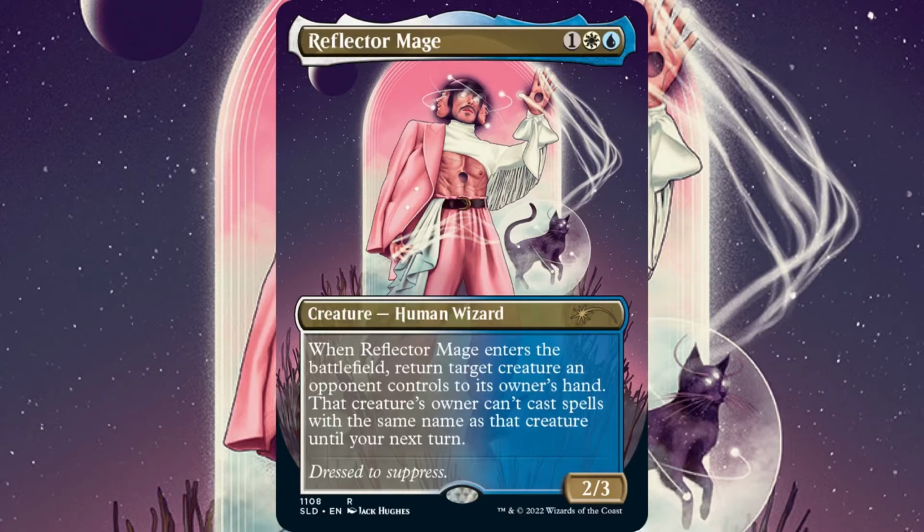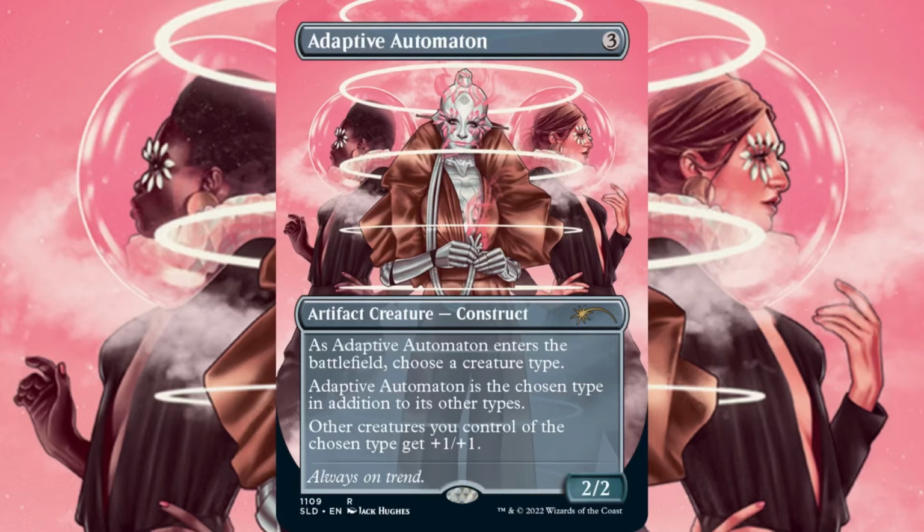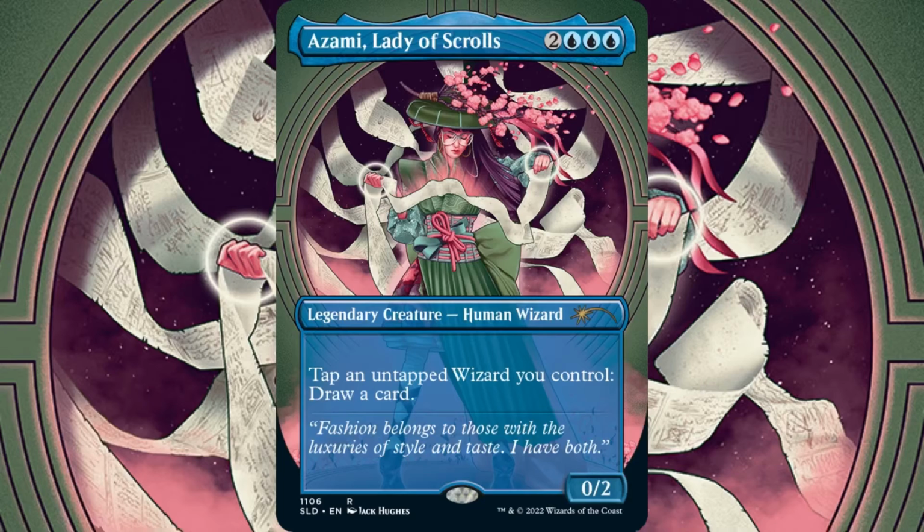Check out Jack Hughes and his Secret Lair, If Looks Could Kill. Reflector Mage, the once banned Standard card, is here and it's a really cool version of the card. Nevertheless, it's a 50-cent card. Liliana of the Dark Realms is a classic planeswalker that's still holding strong at $15. Adaptive Automaton is a nice $5 artifact creature who can be a lord for any creature type. Lastly, we have Azami, Lady of Scrolls, as a $1 legendary wizard card draw engine.